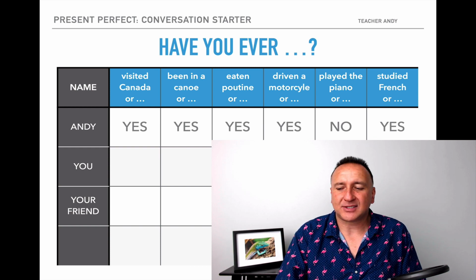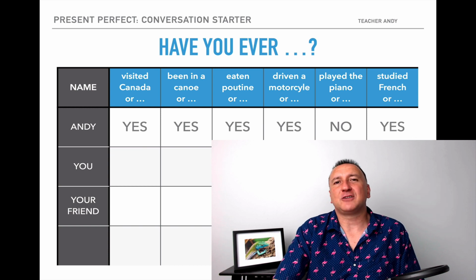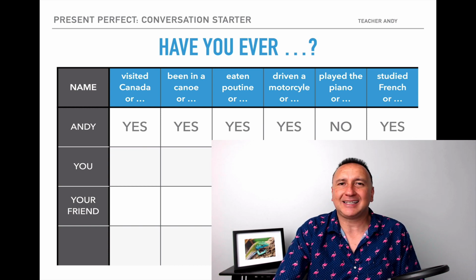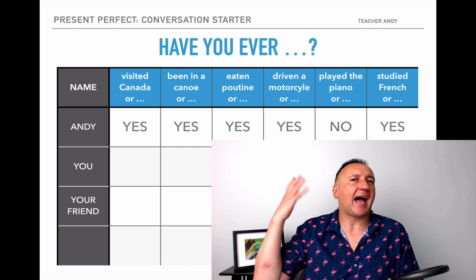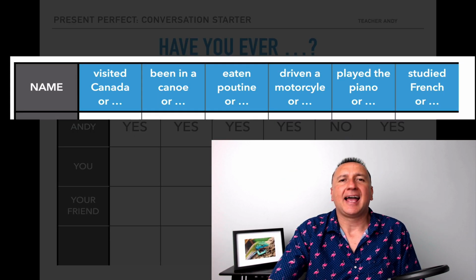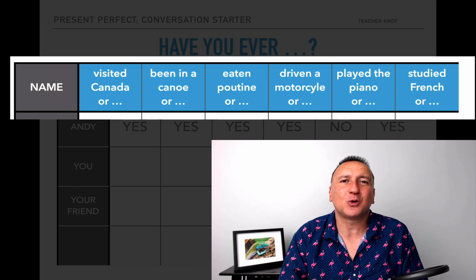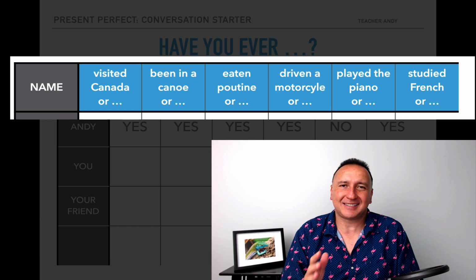So what is the exercise here? Remember, we have been focusing on have you ever, again in English, very frequently used to talk about the general past. Here we have different actions, they're in blue. For example, visited Canada. I wrote the past participle for you so that you don't have to remember it if you are, again, an intermediate student and this is new to you.